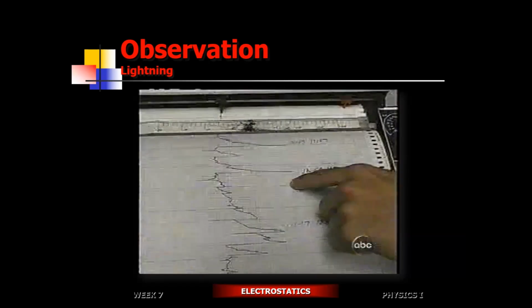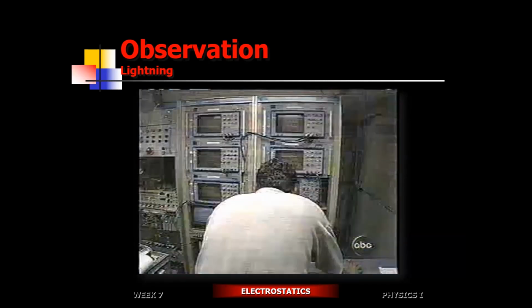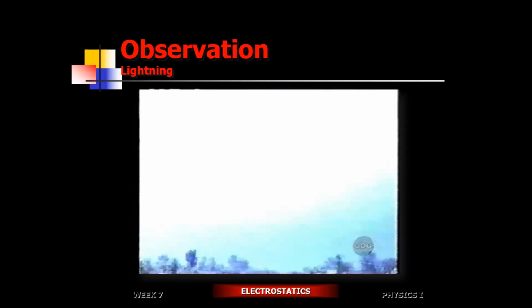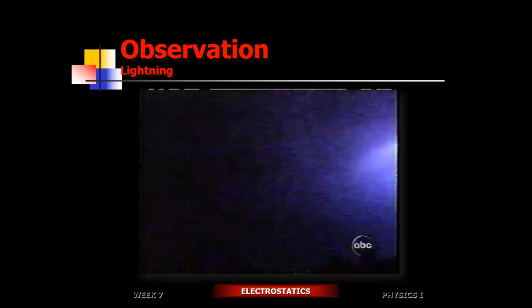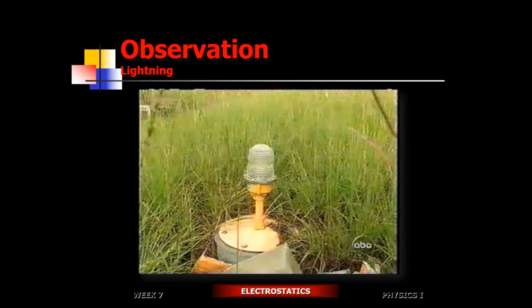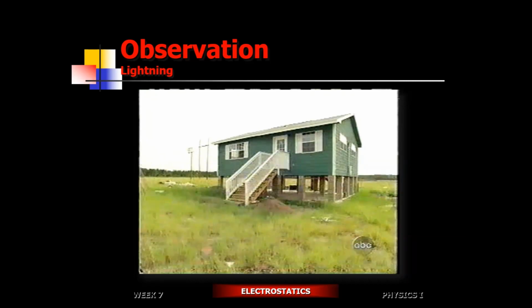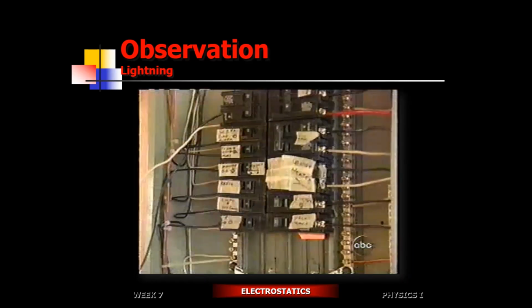But they did measure the electricity right next to the lightning bolt, vital data for redesigning airplane wiring for bad weather. There's some storms in the Midwest that produce nearly 100 lightnings a second. Newman's experiments have already helped to protect runway lights from lightning. He's also hitting power lines with lightning, learning to protect them. And he's built this house, which he's hitting with lightning, to discover ways to make your wiring safer.